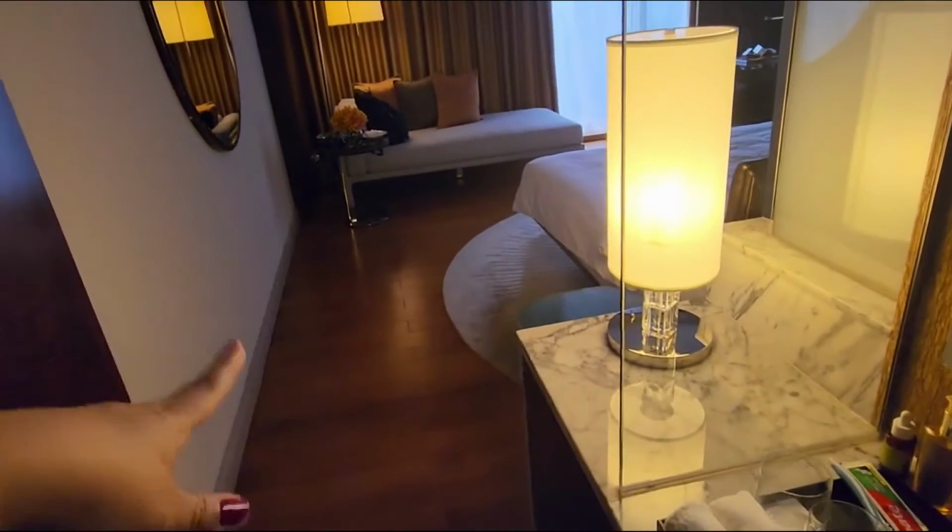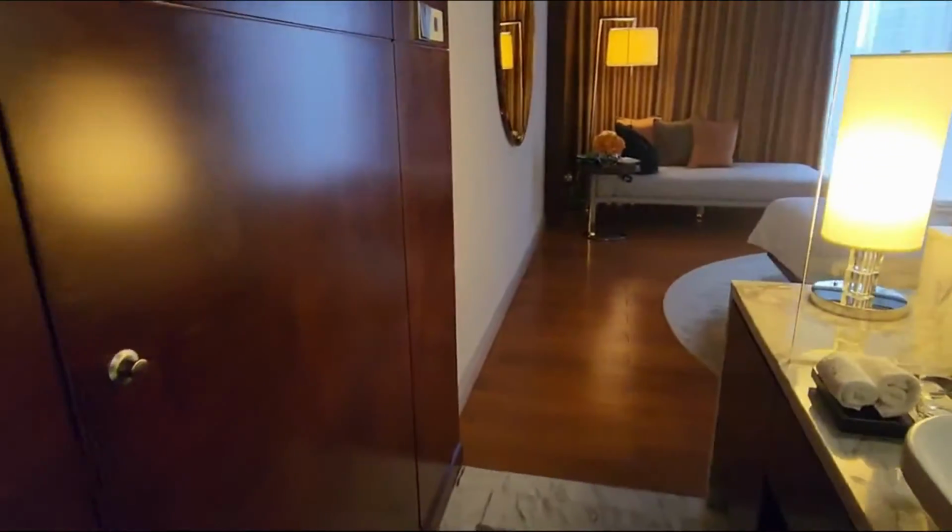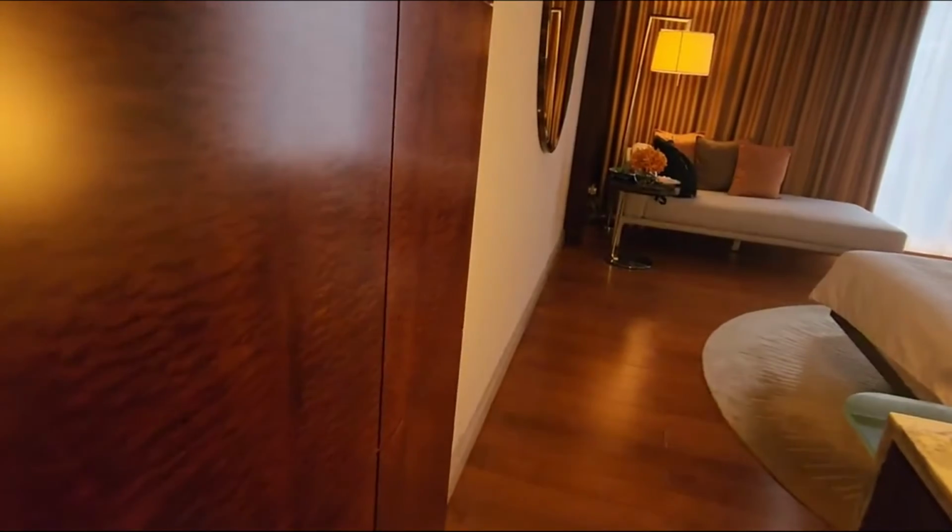So this leads into the bedroom area, but I don't remember if... Ah, yes. Okay, so you could close this door if you wanted to. I guess, yeah, but this, what is this? Is this open? No. Oh, what is this? It won't open. I don't know what this is. Anyway. Fine. I shouldn't go poking.